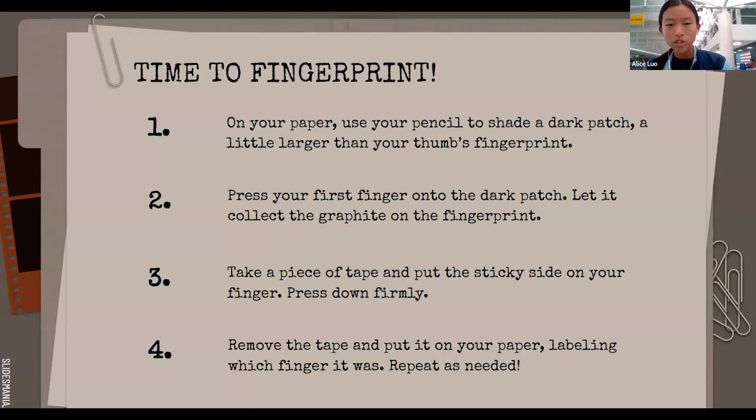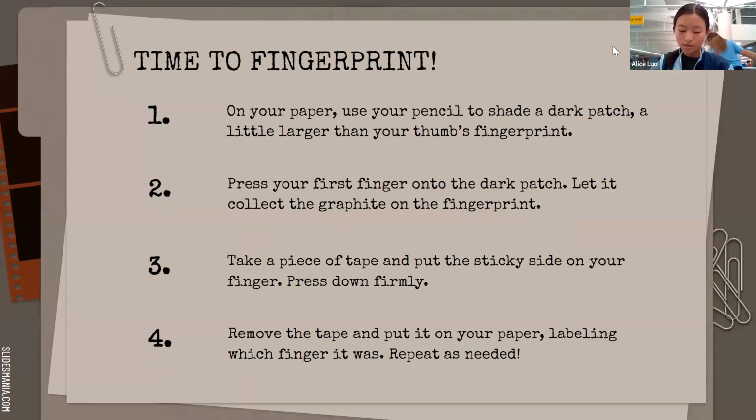Okay, so what you're going to do is take your first finger, which would be your right thumb. Start with your right thumb and then go through your right fingers, and then use your left thumb and go through your left fingers if you have time. Let it collect the graphite on the finger. You're going to take your right thumb, put it down here, and just roll it around, basically. Not what I wanted to do. You're going to roll it around, making sure the graphite is covering your entire fingerprint.